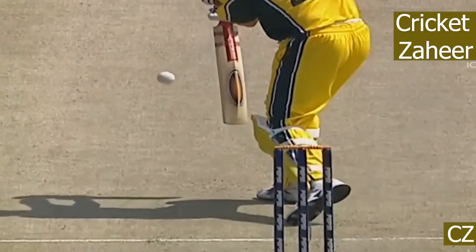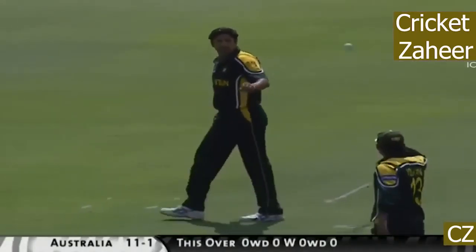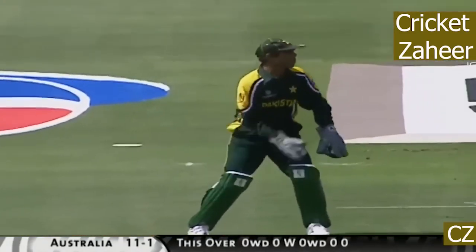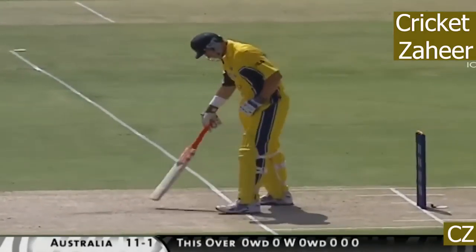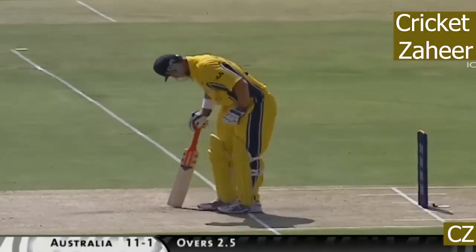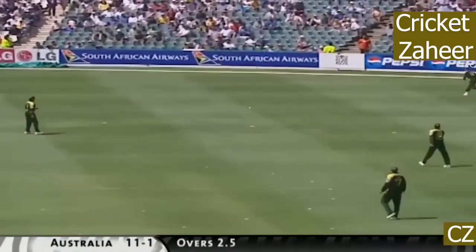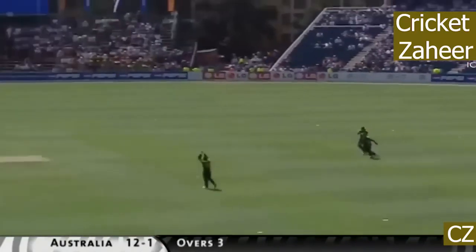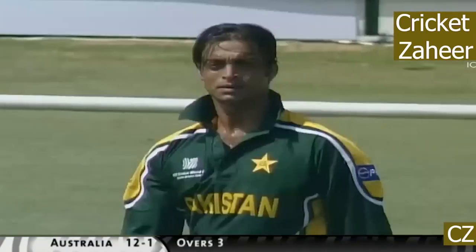Now he's getting that lovely length. Matthew Hayden neither forward nor back, beaten by that little bit of movement. Wasim Akram continuing. Through to the keeper. Is that the end of the over? No, it's not. Yes, 2 wide so far. Steered away down to third man, and Shoaib was on the ground, but he's managed to stop it. I think he slipped down there. The end of the over, it's 12 for 1.